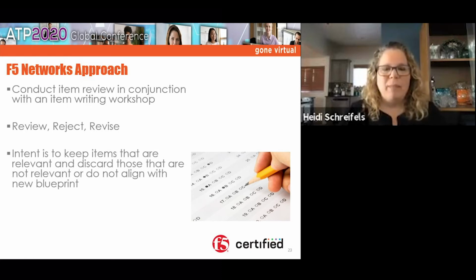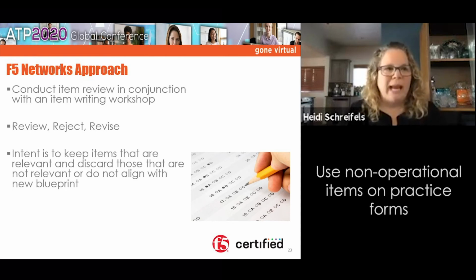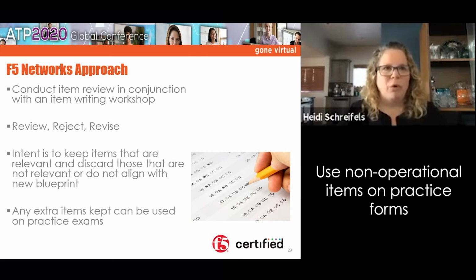Our intent is to keep items that are relevant and discard those that are not relevant and no longer apply to the blueprint. And any extra items that go above and beyond the ones that we would deem appropriate for a beta and then a scored exam will go on to our practice exams.